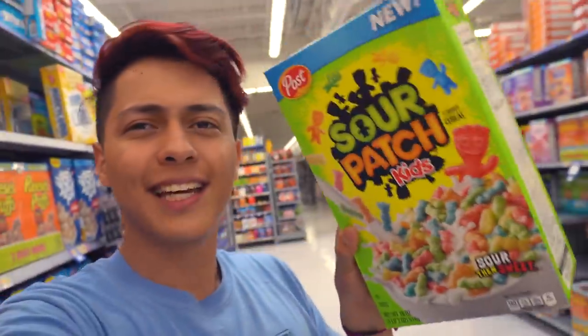All right guys, so right now we are currently at Sam's. Why did I say Sam's? I'm so used to saying Sam's that I say that for everything. But right now we are currently at Walmart, because last time that we came to Walmart, we noticed that they're selling like some weird types of cereals. For example, Sour Patch Kids cereal, which like what? Like what is this? Like is it actually sour? Is it good?